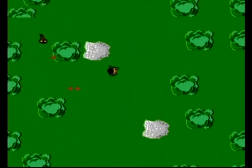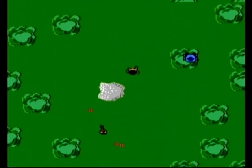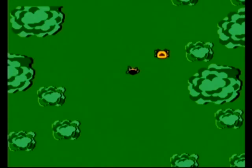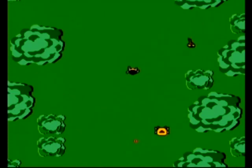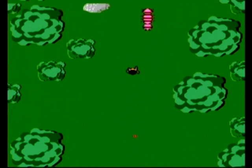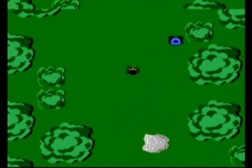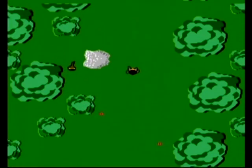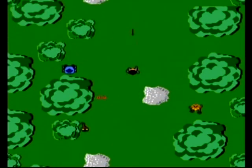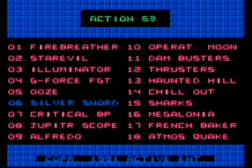You know, you're just moving along these levels. Like Silver Sword, for example. What's the point of Silver Sword? What's the story behind Silver Sword? Nothing. Yeah, because a lot of these plug-and-play consoles just toss it in. My mind just went blank. And the game's over. Good enough for me.